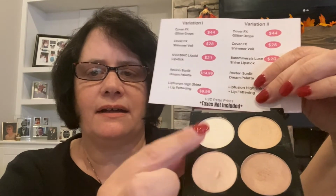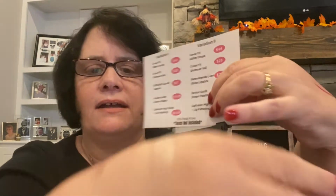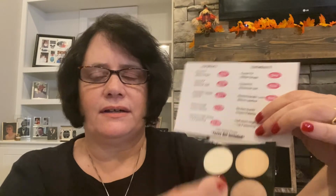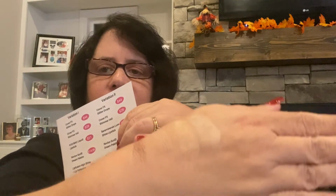So these are the colors. This color is that one. This color is that one. This color is that one. And then obviously the dark one is that one. So very pretty. So I got that, and that was a $14.99 value.